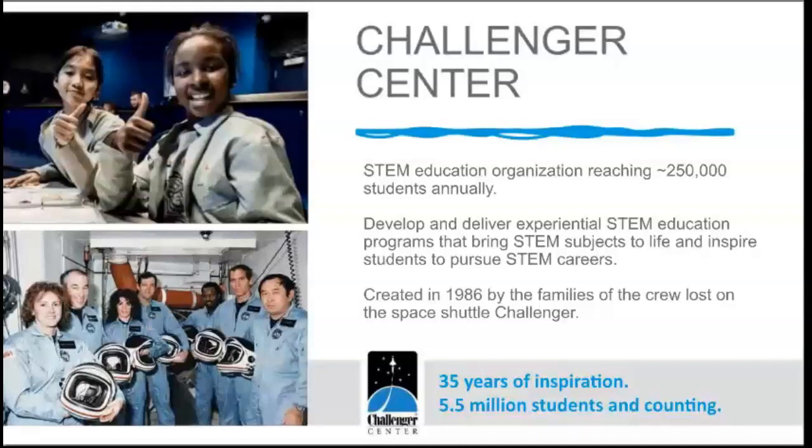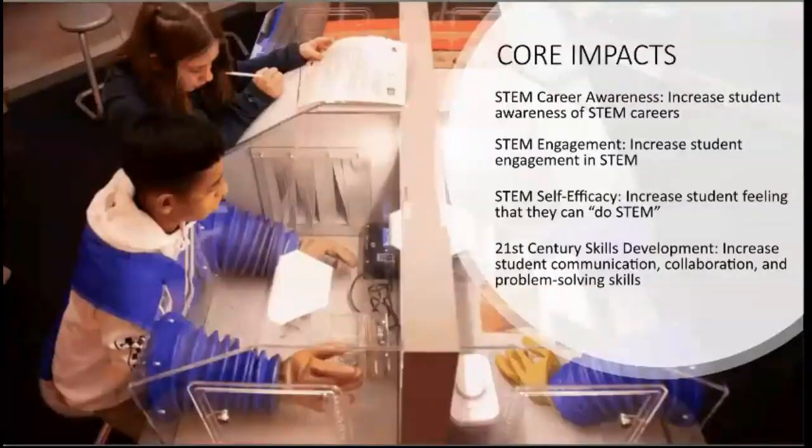Challenger Centers, they develop STEM education programs, subject and inspire students to pursue careers. It was created in 1986 by the families of the crew lost on the Space Shuttle Challenger program. And in their 35 years of inspiration, they have reached over 5.5 million students. Their core impact is career awareness, STEM engagement, self-efficacy, and 21st century skills. A lot of these, in my opinion, align with what we are expected to do within the classroom.